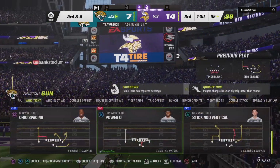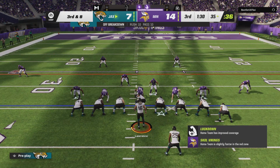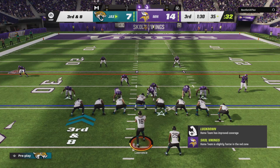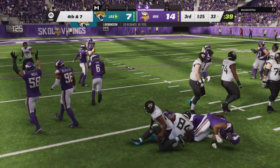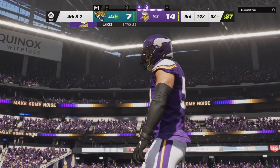A 2nd down pass play there, but it's incomplete. Certainly appeared to take away his first read, and by the time he tried to look elsewhere and find an open target, the coverage was too good. That one falls incomplete. On 3rd down, Robinson. And this play comes to a halt at the 33, and obviously that's well short of the first down.